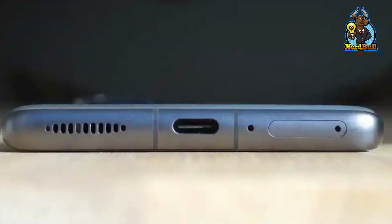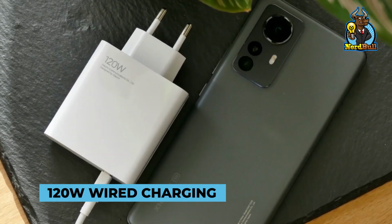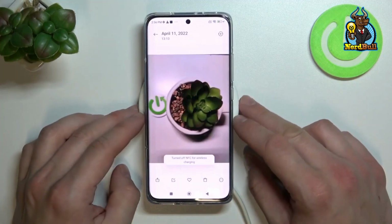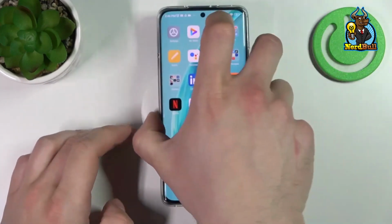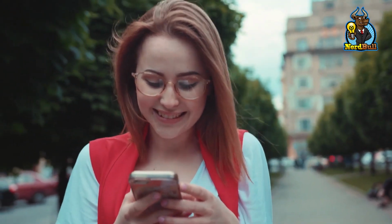But what about charging? The 12 Pro stands out as it supports 120-watt wired charging and comes with a charging brick. Furthermore, it can wireless charge up to 50 watts and reverse wireless charge up to 10 watts. Wireless charging is the transfer of energy to a device via electromagnetic induction. Think of you passing energy on to another human from food you digested.